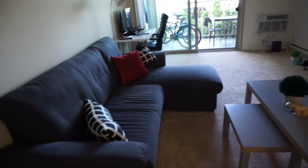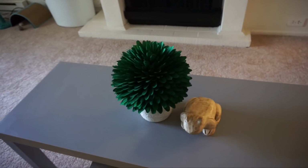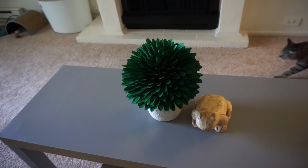We have our couch, which is, I would say, a dark navy color. And then we have a table. These 2 little table decorations we got from Target, and I do have to say that Target has stepped up their home decor. If you're moving or something, I highly recommend it because we found a bunch of cute stuff.